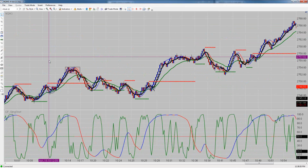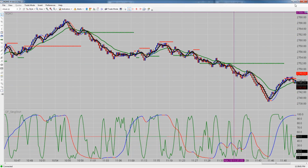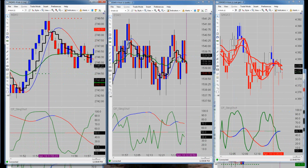Oh, that might have been on natural gas. Anyway, the NQ had a lot of nice trades today, using the same exact trade setup, the same exact indicators, the same stop, the same everything.